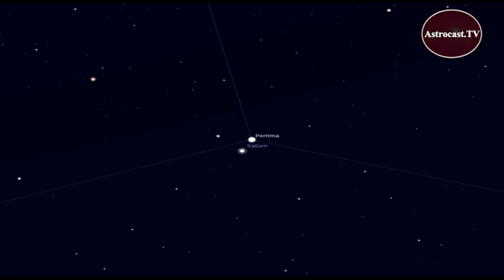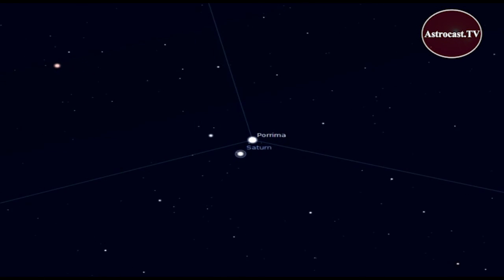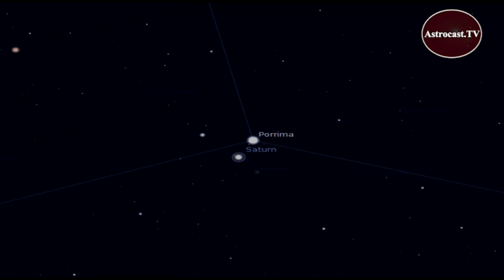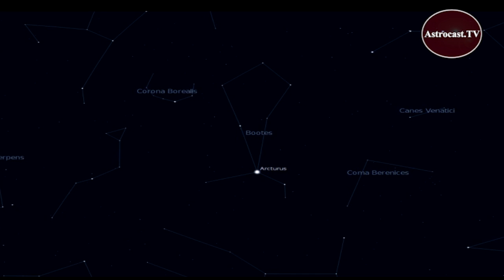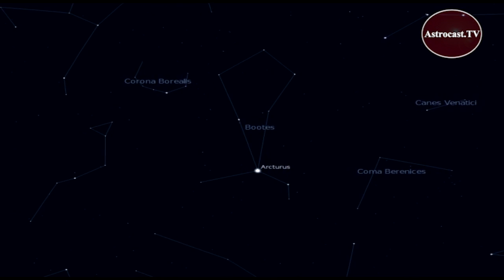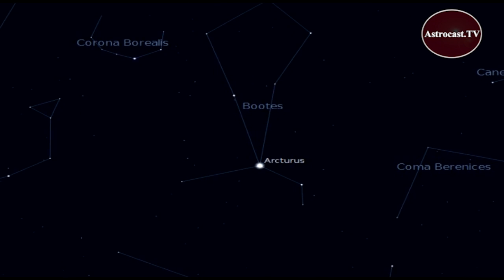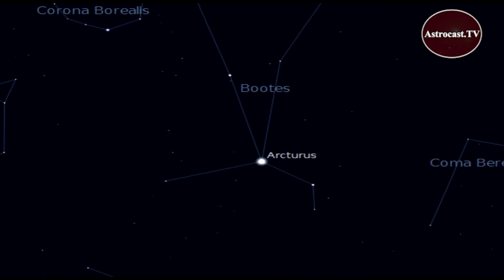On June 15th, the full moon is a lovely sight rising in the east. Saturn is close to the double star Porrima in the constellation Virgo. Not far from Virgo is the constellation Boötes. It's a kite-shaped star pattern high overhead in the evening skies for Northern Hemisphere stargazers throughout the month. Its brightest star is called Arcturus.